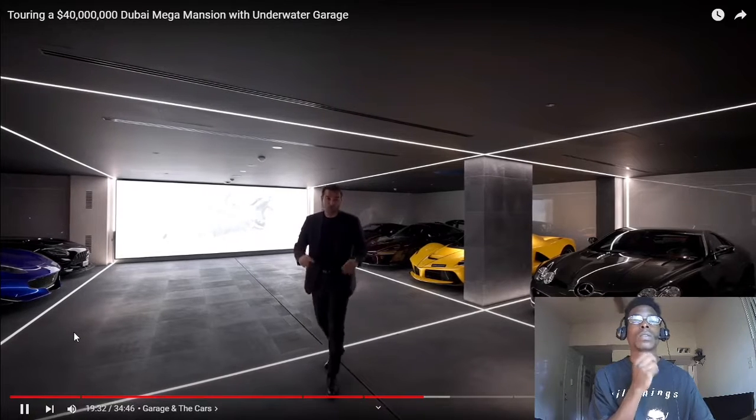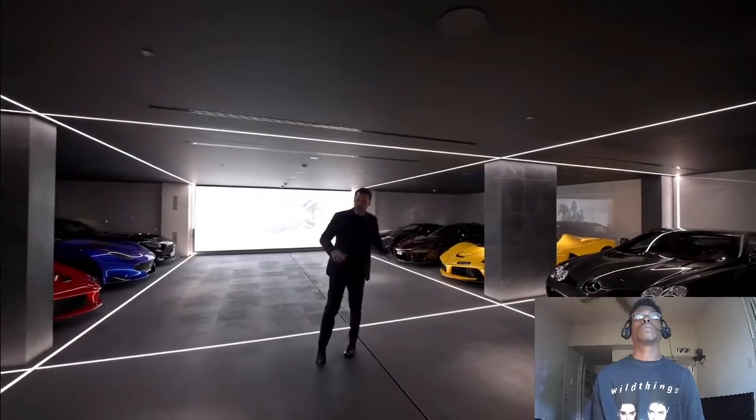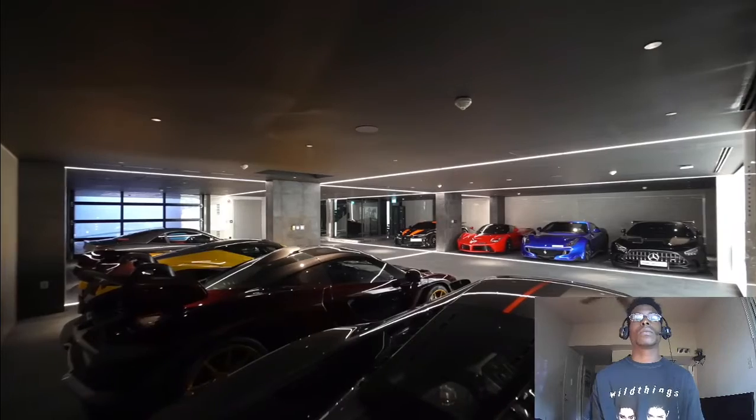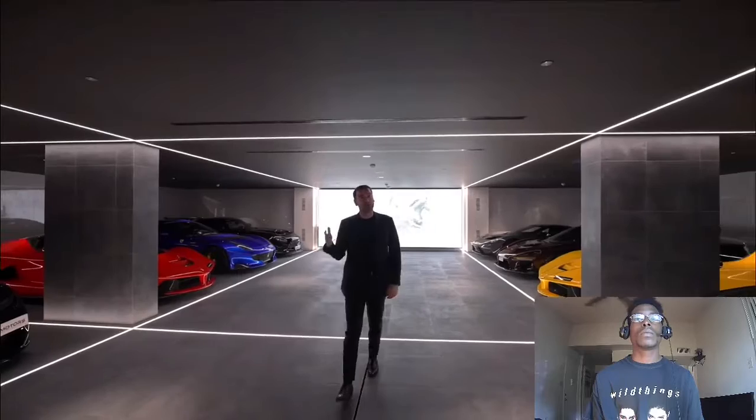8 cars here, or if you wanted to stack cars here, you can put additional 4 here, 2 more on this side, 1 here, 1 there. In total, you can put up to 14 cars here and really take advantage of this space.